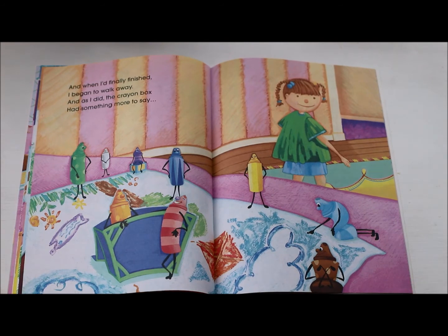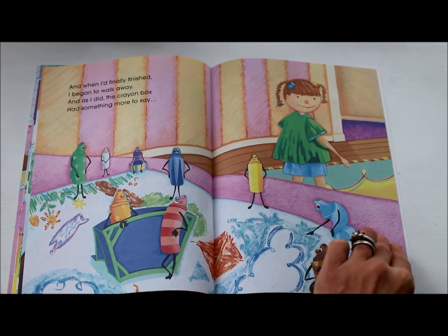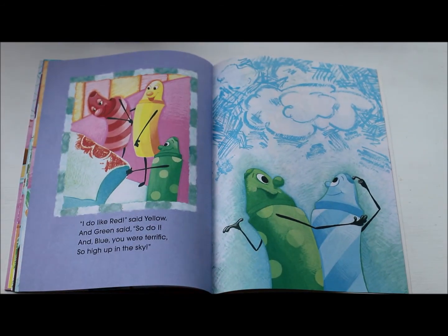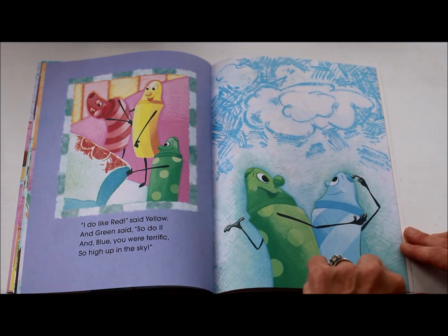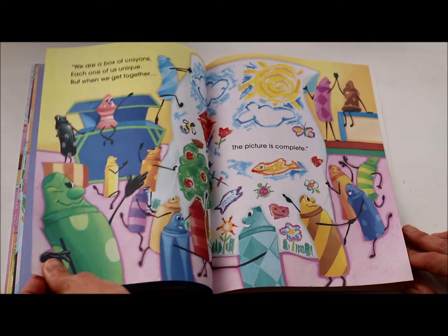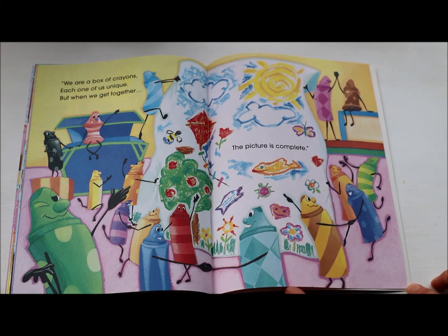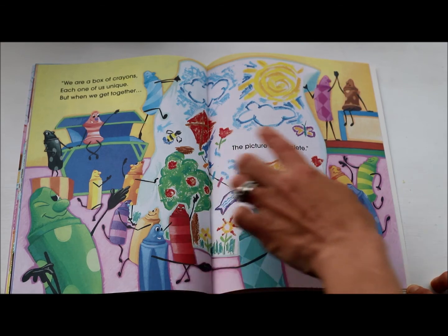And when I finally finished, I began to walk away. And as I did, the crayon box had something more to say. I do like red, said Yellow. And Green said, so do I. And Blue, you were terrific, so high up in the sky. We are a box of crayons, each one of us unique. But when we get together, the picture is complete. And there they are, all working together to make a beautiful picture with lots of different colors.